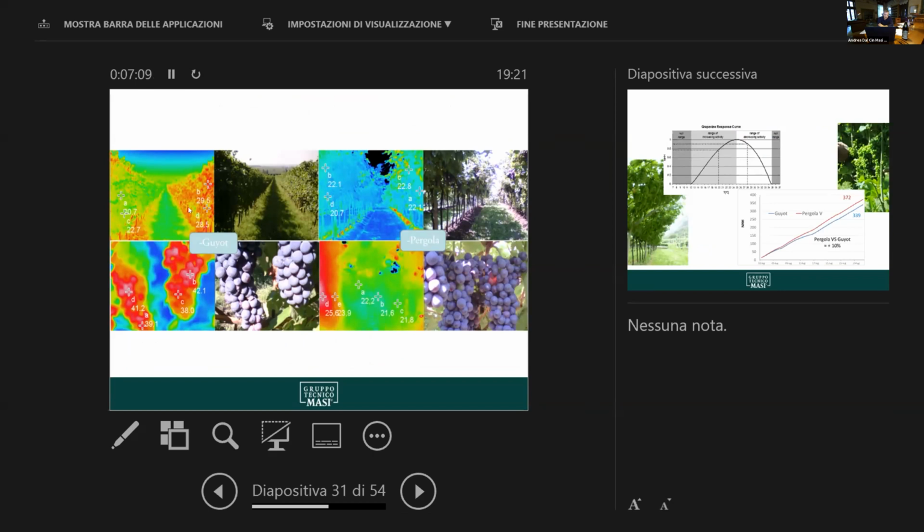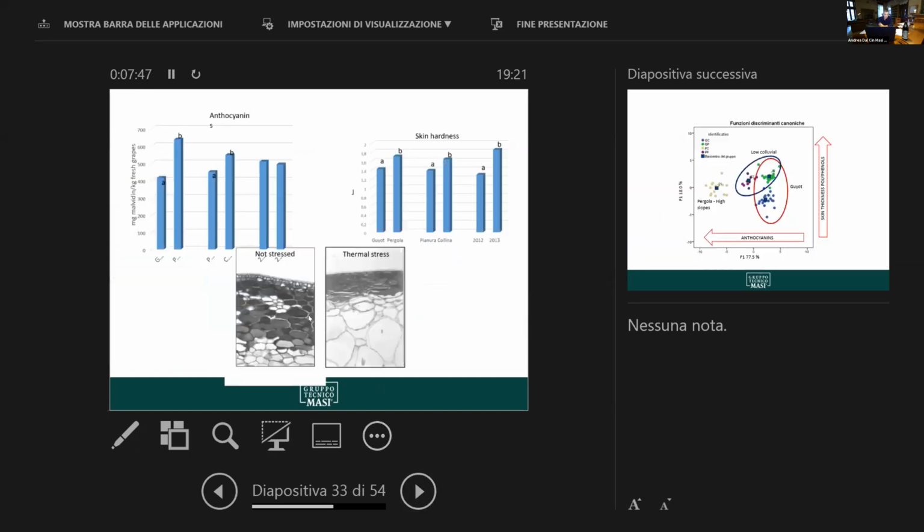So Guyot, as you can see here, the temperatures that we raise when the temperature of the air on the surface exposed to the north is 20 degrees. Here it is already 20 now exposed to the sun. So we control the temperature on the grape, and we see that we raise also 42 Celsius degrees, but in the pergola we mitigate the temperature because we cover the production. And the temperature is much lower.